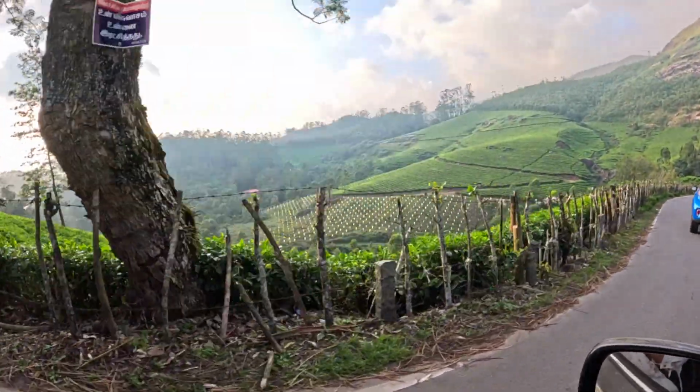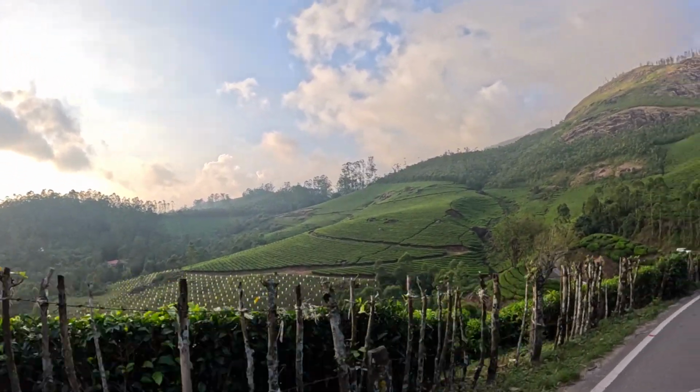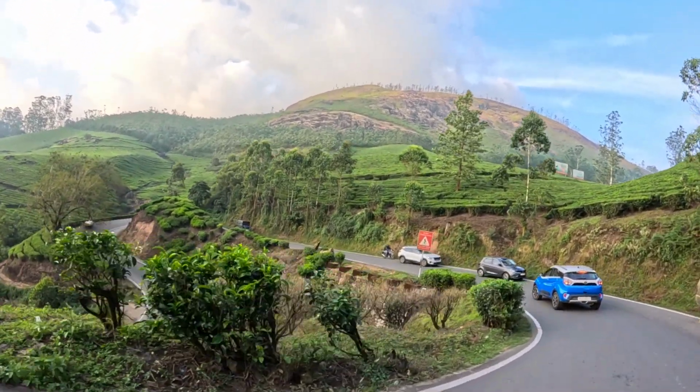Wow, look at this amazing view. As we started our day late and due to the crowded elephant safari, we could not cover the top station, but if you have time, you can also cover the Echo Point and Kundala Dam viewpoint, which are very close to Madupetty Dam.